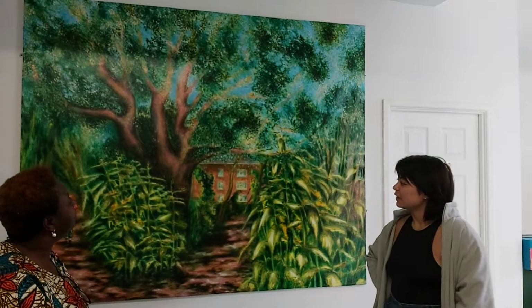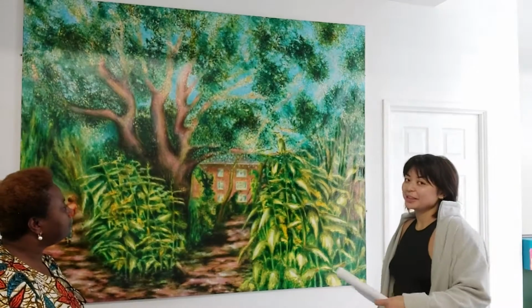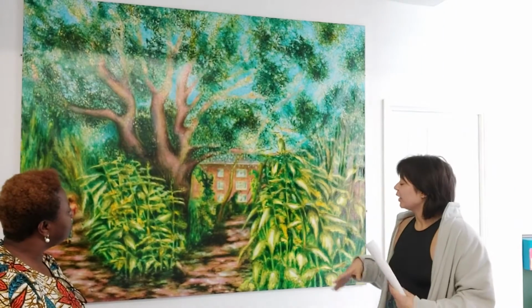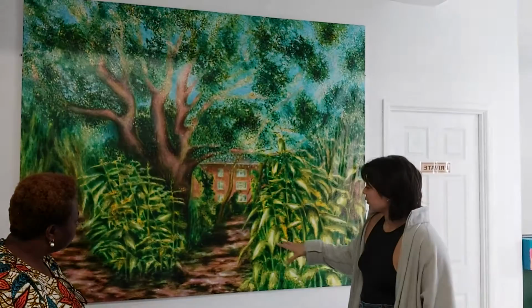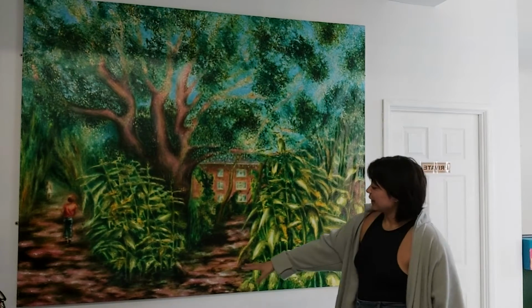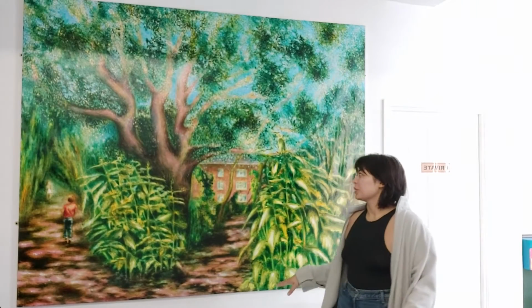I just really love her style, and I feel like this piece especially, as you come into the gallery, it feels like it's drawing you in. I love how she uses different layers, especially this pink layer that she uses on the floor. It just makes it feel like you're in a dream, a little dream world.